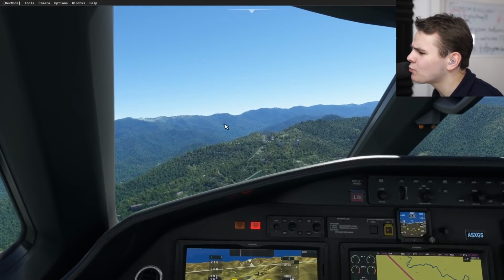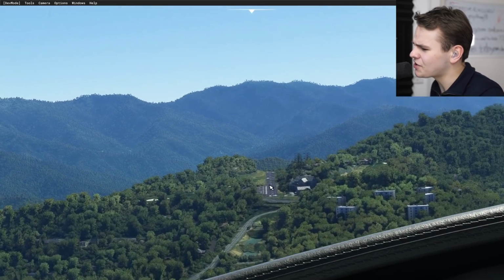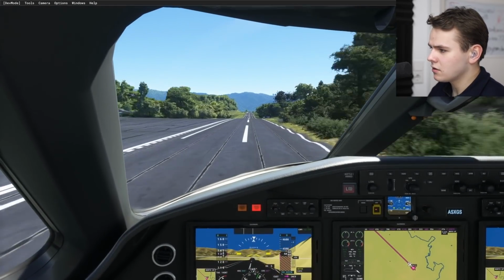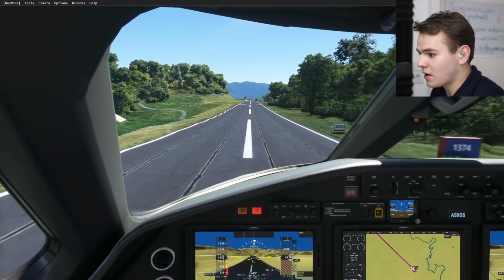Now I'm doing something pretty unwise. I'm again landing on this other side of the runway, which is not very smart because of the slope that we have here. But anyways, maybe try to come in for a landing. Try to touch down pretty soon. There we go. All right. That's not been the smoothest landing, but maybe try stopping now. That's the important part. Here we go.